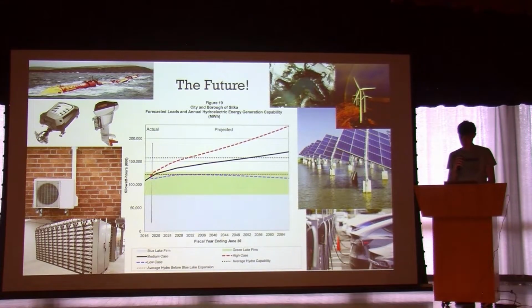Because as things are getting more and more electric, that's where we're going. We're only really going up.